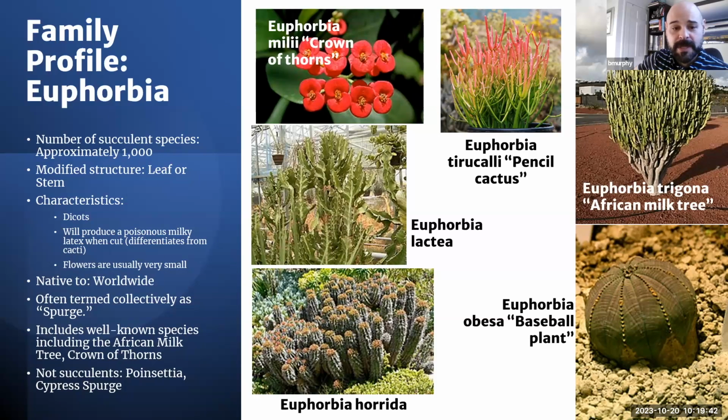poinsettia. But there's some really beautiful plants in the Euphorbia family. The crown of thorns, lots of folks have that. The Euphorbia trigona, that African milk tree. I have a much smaller specimen of that sitting right to my left here in my sunniest window in my office. My mother has a gigantic pencil cactus. There's a picture later on in this presentation of her specimen. But some really unique species of Euphorbia that are very dramatic and very impactful for indoor displays.